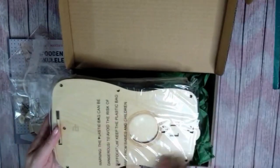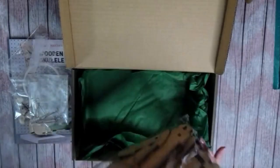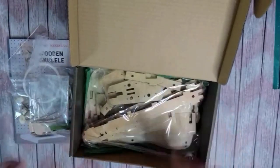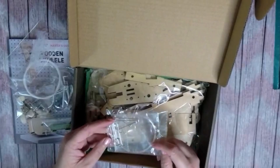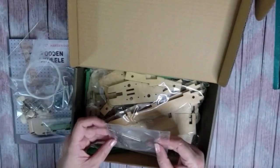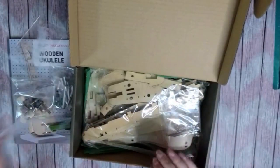That is adorable. That is super, super adorable. The little tiny ukulele. And then all the pieces here. I think my brother had a ukulele when we were kids. And then we've got the string here. Looks like string. It looks like fishing line. And whatever those little brackets are for.